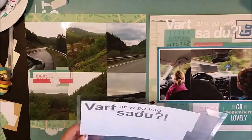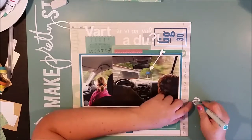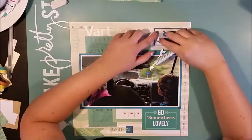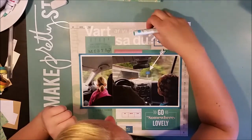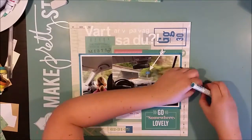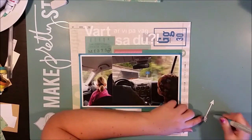I have cut out the title in 2 sizes here, and I've also cut out a couple of arrows that I will use here and in later projects. The title will be "We're Going Where, You Say?" And of course I want to hint on the name of the tunnel. And the words that I've written in larger font are "where" and "you said", and the rest are those tiny ones there.